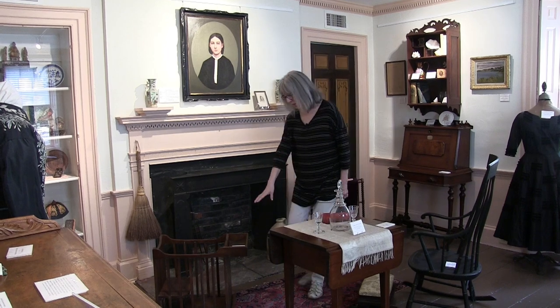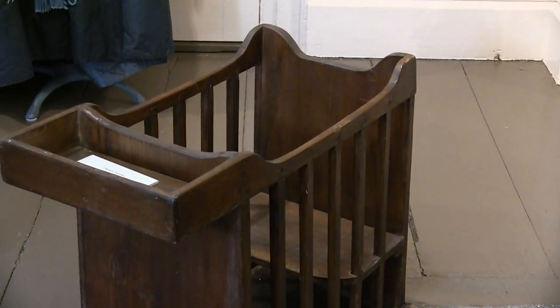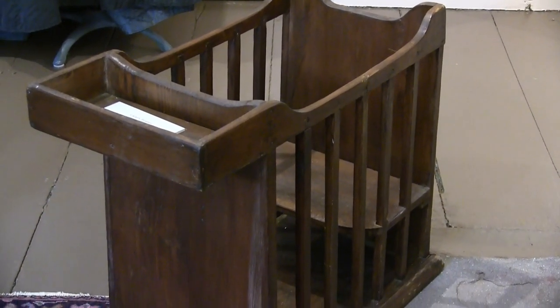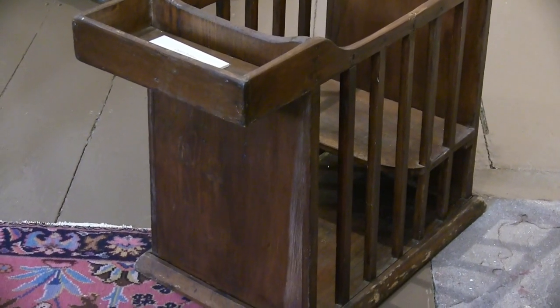Another favorite item of mine is this child tender. It's kind of a cross between a playpen and a high chair, and they really needed it. One of the most frequent causes of death for children was fire.